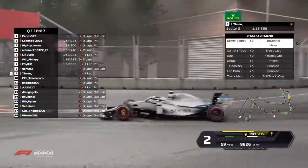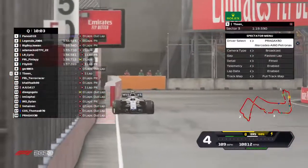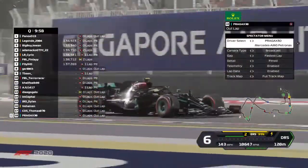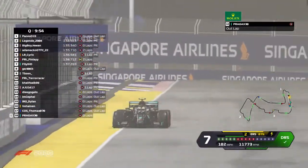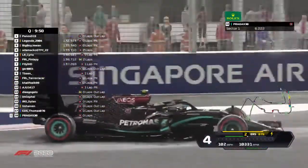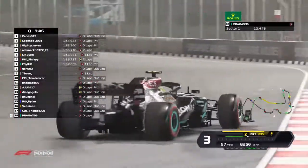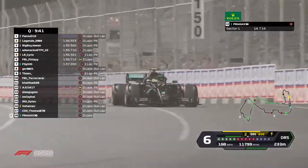As I believe Lewis Marshall is going to be doing a lap very shortly, so we'll go on board with Lewis, as Tipson's has actually been invalidated. In the black Mercedes, as he begins his flying lap. It's not a lap. I did say he was on a lap, but he isn't anymore. Nice tidy through turns 1, 2 and 3. Nice and tidy exit. Control of the car.